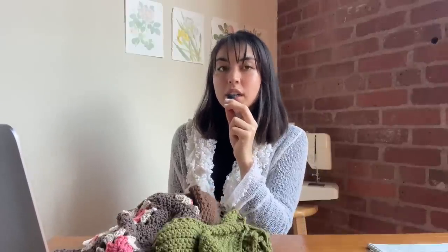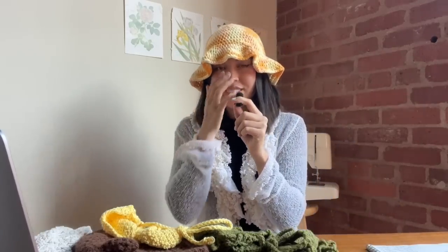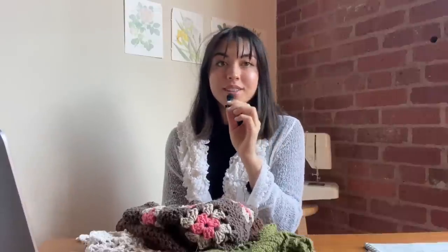Then I upgraded and I made a few hats, so I'll insert some photos of those because I don't know where they are. Okay, I lied. I found another hat. This one has a bigger brim on it because I fear the sun and aging, and it covers my skin. And then I learned the granny square, so I made a couple granny square hats.